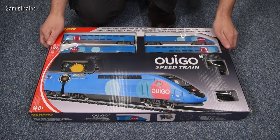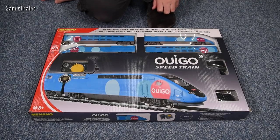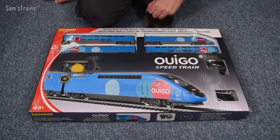So, the Ouigo speed train. If you didn't know already, the Ouigo is a French HST, a high-speed train. I'll talk all about that in just a second. First of all, though, let's figure out what we actually get.